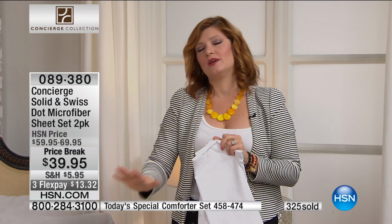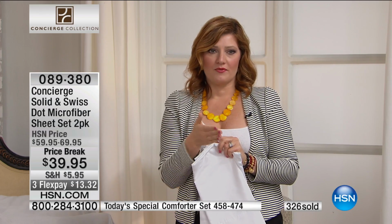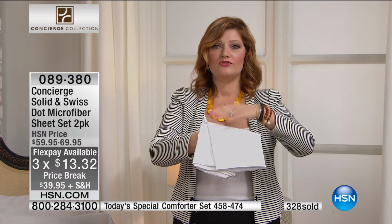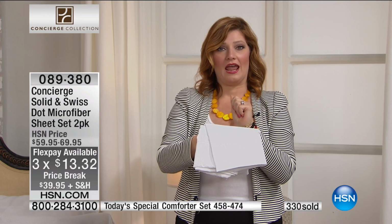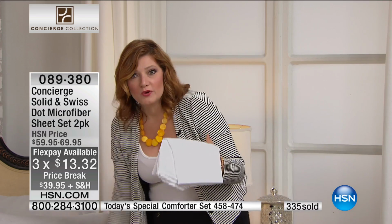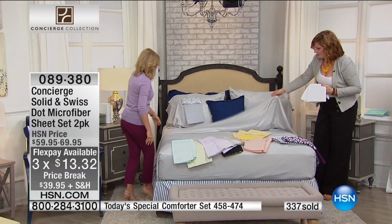You could mix and match, but for 3 flexible payments of $13.32 you get brand new sheets. When you feel these in your hand, when you feel that brushed microfiber, when you see the way it billows, and I think this was the best shot with that platinum color.